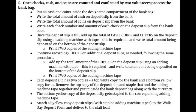Once all of the checks, cash, and coins have been counted and confirmed by 2 volunteers, you can now begin to process the bank bag. Put all cash and coins inside the designated compartment of the bag. Write the total amount of cash on the deposit slip from the bank. You do not need to break this out by denomination. The same goes for coins, written on the deposit slip, not broken out by denomination.